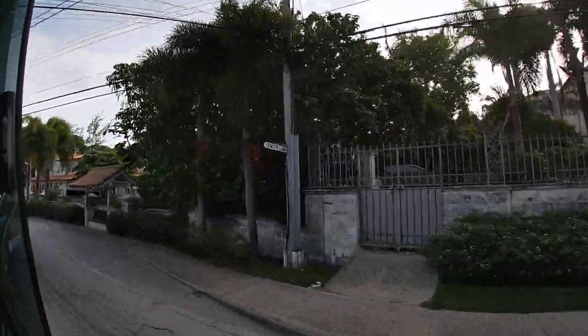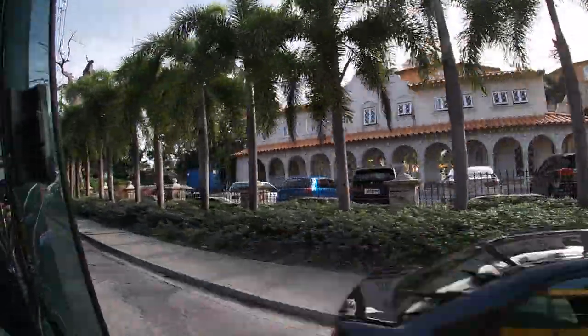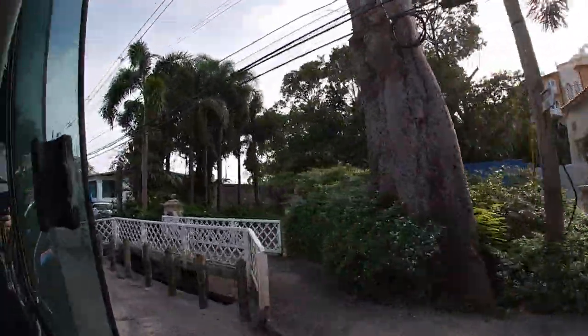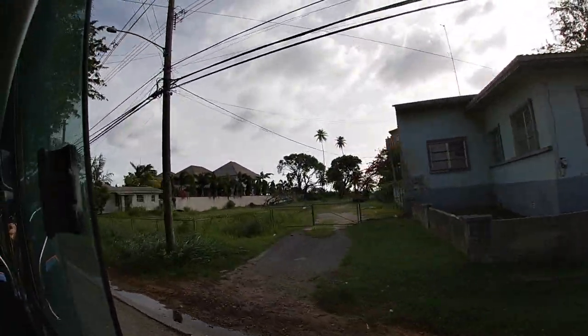On the way back down to Holetown, facing the coastline, it's a much different view, dominated by rentals and resorts with occasional pockets of traditional homes. Many of these touristy properties, whether they're private rentals or vacation resorts, will have large fences, walls, or rows of bushes blocking the view of the property.